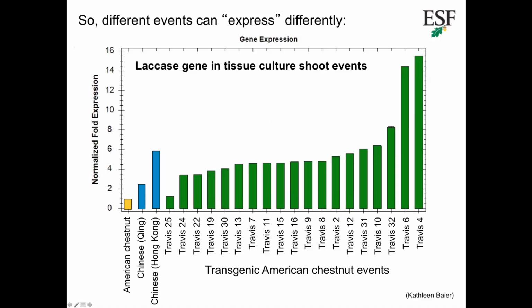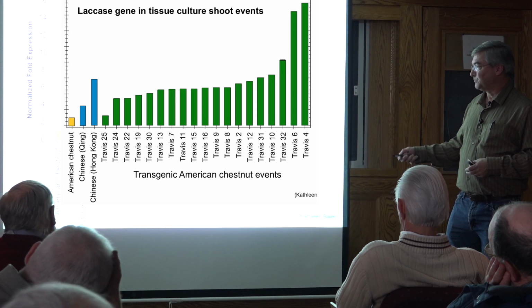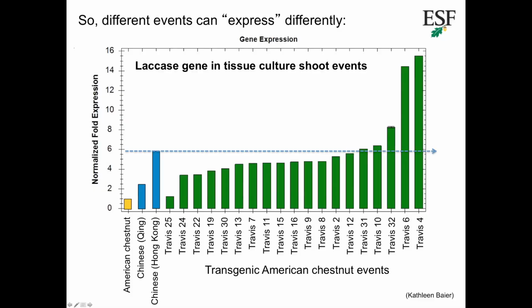Okay? Now, this is a graph of results from RT-qPCR, or reverse transcriptase quantitative polymerase chain reaction. It's a way that we look at gene expression. We're going to look at a laccase gene that's actually in both Chinese and American chestnut, but they're expressed differently. In American chestnut, it has low levels of expression. In Chinese chestnut, it has much higher levels of expression. Now, these are all transgenic events produced from this transgenic American here that has added this laccase gene with a constitutive promoter, so you can get higher expression. And these are all different events, and what you see is you get different levels of expression.